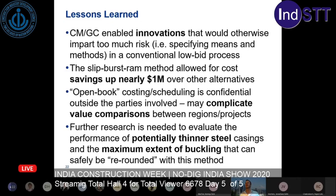But the CMGC model really put that risk back on the contractor if they felt that they could get it and get a savings, and then could reward them, right? This project saved over $1 million compared to the other alternatives, and the contractor could share in that. The open book costing and scheduling is confidential outside the parties involved. So everybody that's on the job, you can be assured of transparency, but it may complicate value comparisons between your other regions or projects, especially when it comes to us as consultants who have a hand in it. Because this is confidential, we can't.